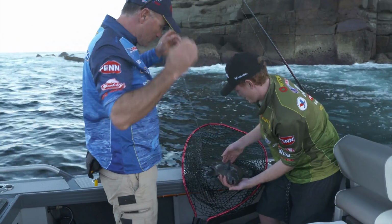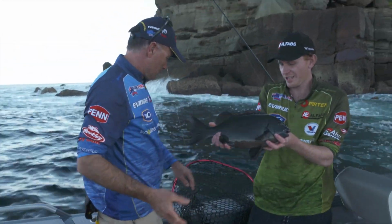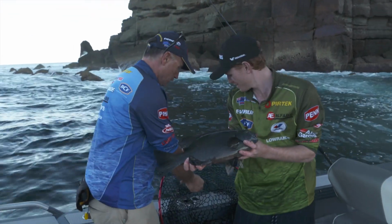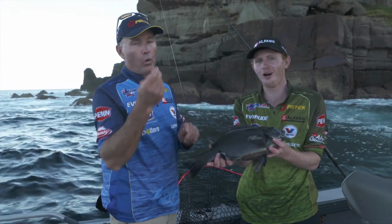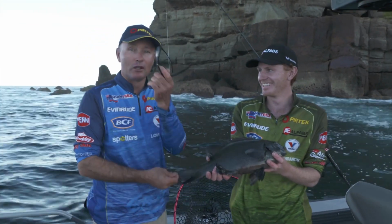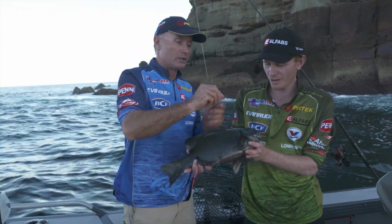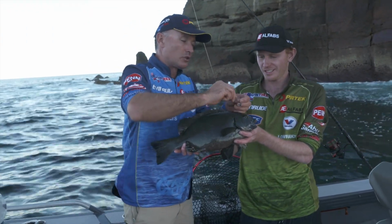Rock blackfish, the mighty black drummer. Look at that. Perfect. Oh, look. Hook fell out. We have lost a couple. I lost the net before. I lost my sunnies. It's one of those days, and we nearly lost the drummer, but we've managed to do it. That's that little 1A chemically sharpened hook.